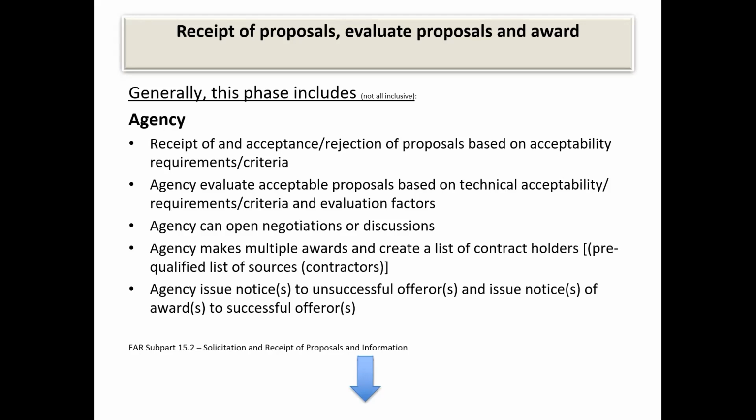And the agency, after the evaluation is done, the contracting officer usually will issue notices to unsuccessful offerors, and then also issue notices to the successful offerors. And that's generally how that process works. Next slide.